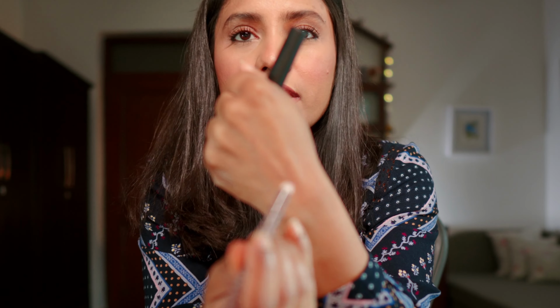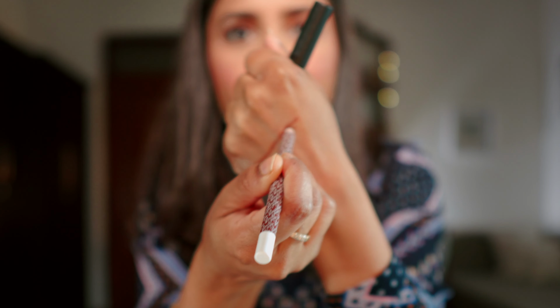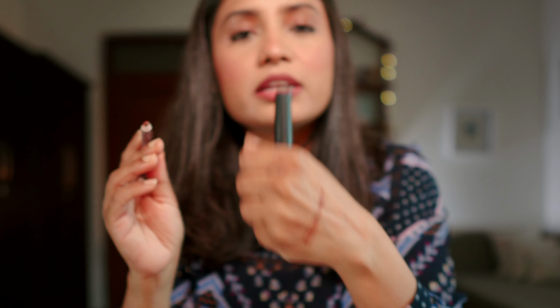I think one is the shade High Impact, which is a very good dupe of Soar, and I have mentioned it in some of my previous videos, and the other shade is Fame, which is a very nice neutral brown. I'm going to swatch this very quickly on the back of my hand to give you an idea. So this is the shade Fame, a very nice muted neutral brown, which you can use with a lot of lipsticks that make you look washed out, or lipsticks that are too light for you to wear on their own.